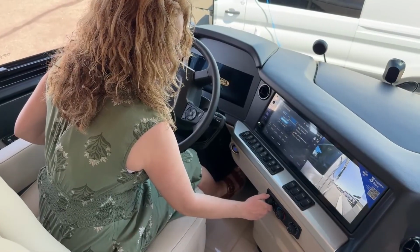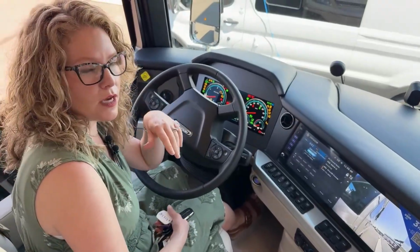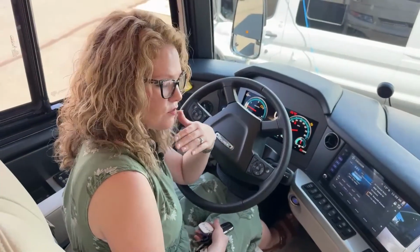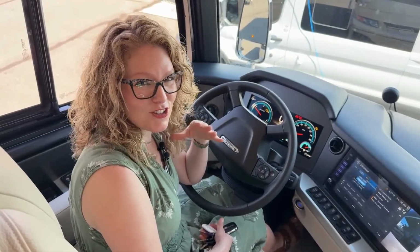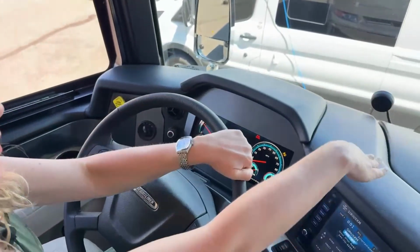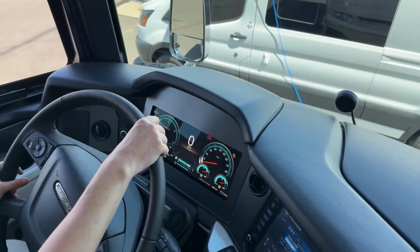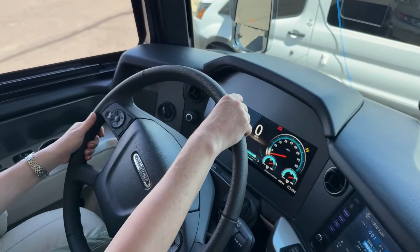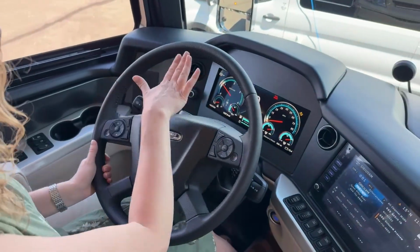So one of the beautiful things about a diesel pusher is that the engine is in the back, so you're not going to hear it going down the road. You can have a very comfortable conversation up here, not have to be shouting at one another to be heard. The generator is right below us, but usually you're not going to have that running while you're driving. Again, this is a Freightliner chassis. And I love how they set this all up for us.